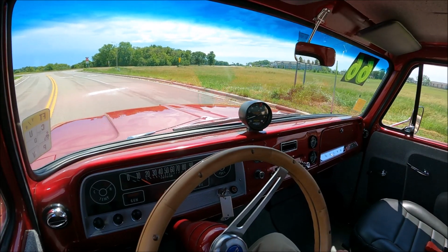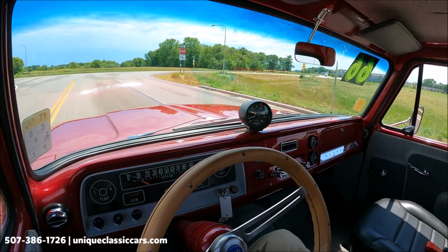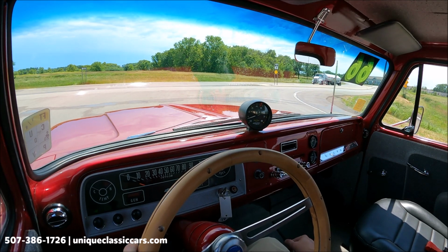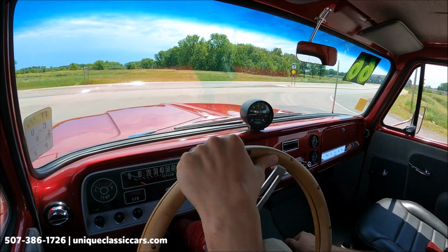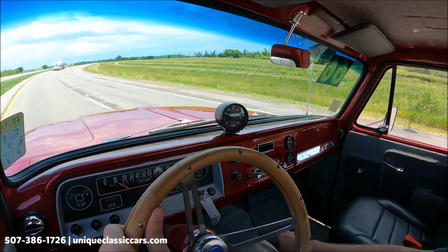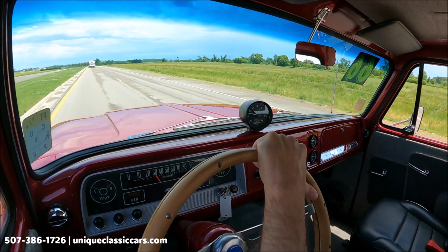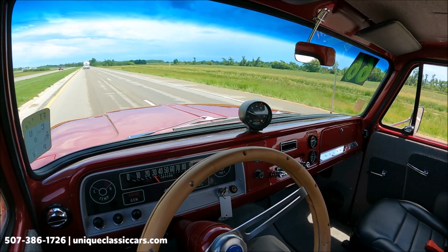Here we have a very nice 1966 Chevrolet C10 in a burgundy metallic color. This is a 4-speed on the floor. Nice aftermarket bucket seats in this truck. Lots of power. Handles good.